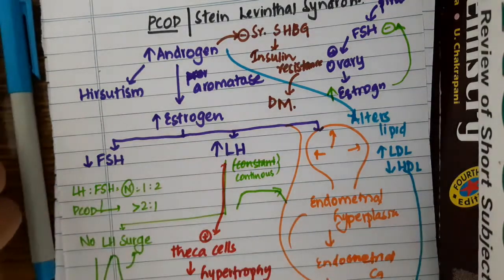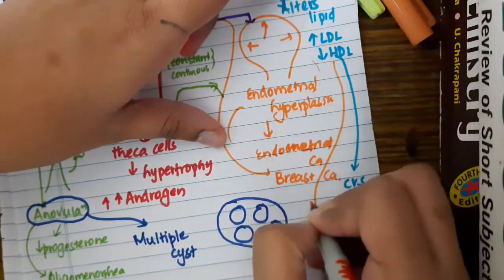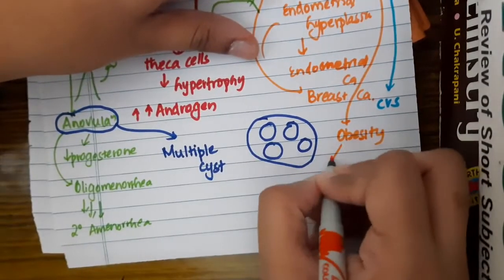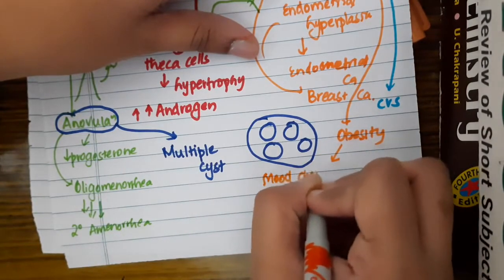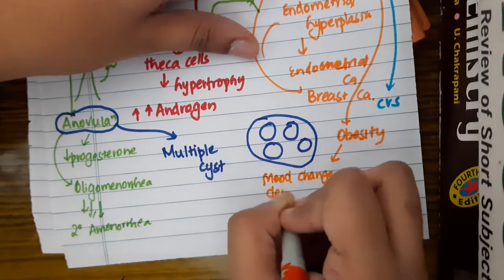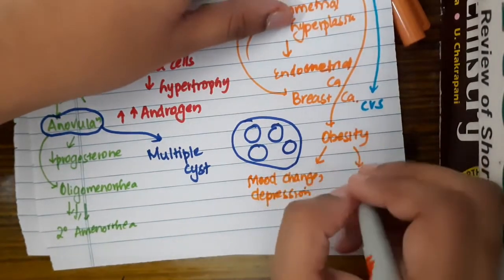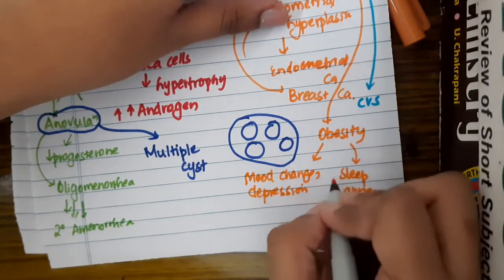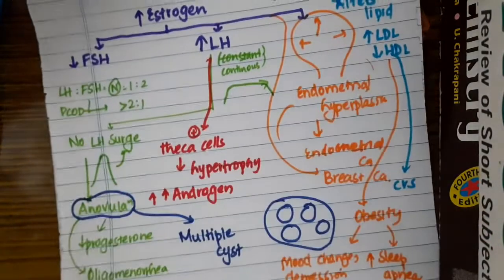Right. There is one more thing. Because of this increased or altered lipid profile, this will cause obesity in the patient. Okay. Because of this excess obesity, this can lead to mood changes and depression. And this obesity can also cause sleep apnea, especially obstructive sleep apnea. The increased risk of obstructive sleep apnea is also seen in these patients.